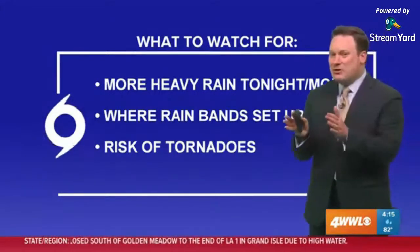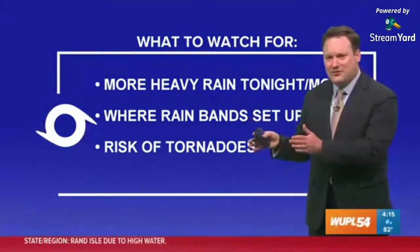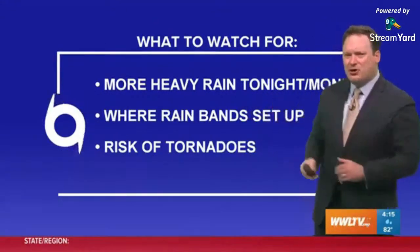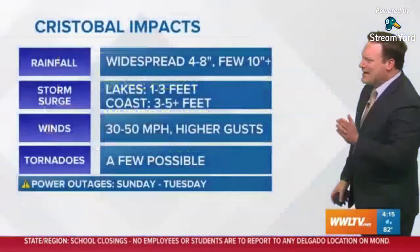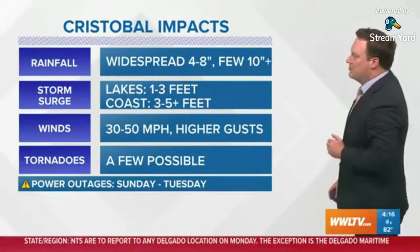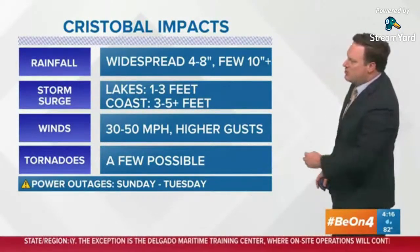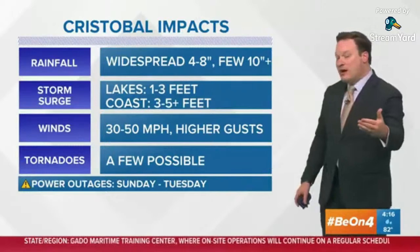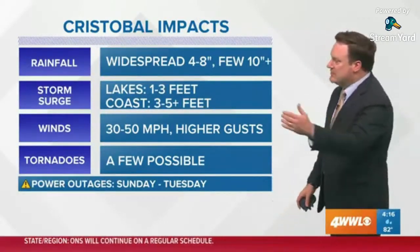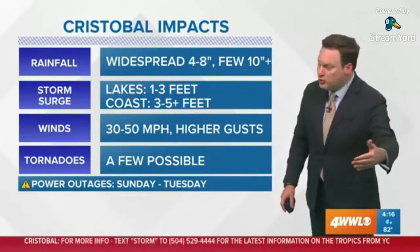May not really see that risk here in the city, but certainly along the Mississippi coast where we have a tornado watch in effect right now, that might get shifted depending upon the track of the storm, to parts of the North Shore overnight tonight, again, depending upon exactly where this does move inland, and then the trajectory after that. So just a real quick recap of all the impacts that we're anticipating. Widespread 4 to 8 inches of rainfall, South Louisiana or Southeast Louisiana, southern Mississippi. A few locations could get over 10 inches of rainfall through tomorrow.